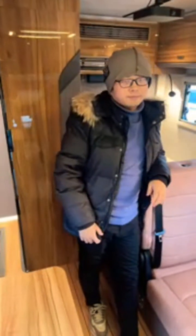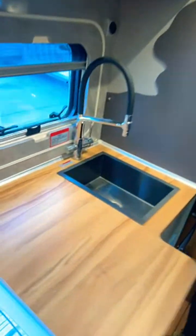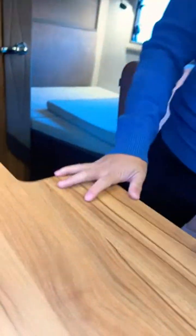What else? Let's take a look at the kitchen area, of course. It's a bit hot here.